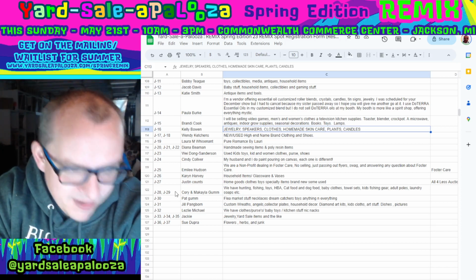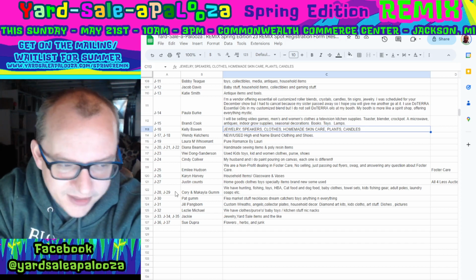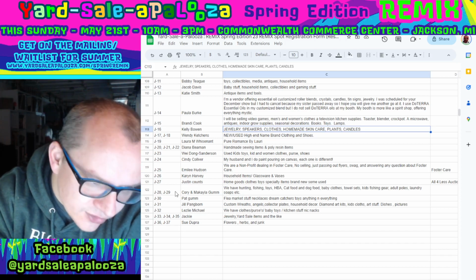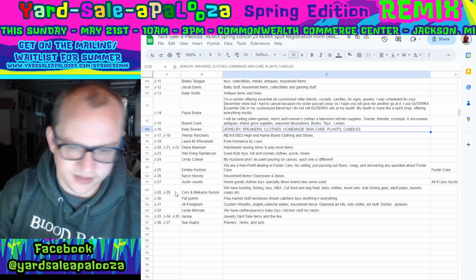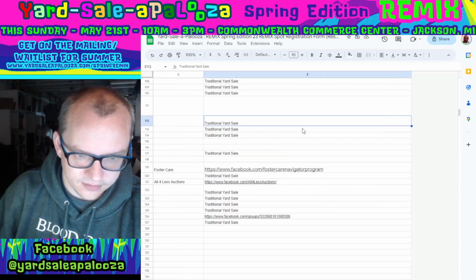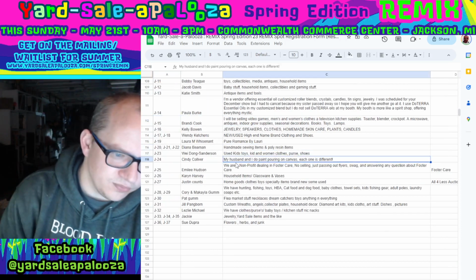Oh, Diana Beeman, triple booth, handmade sewing items and polyresin items. Probably a lot more than that based on the fact that she has not 1, not 2, but 3 booths. Then we have Wee Dong Sanderson, used kids' toys, kid and women clothes, purse and shoes. Wait, did any of these people have a booth as a spot? I don't think they did. They did not. Okay. Cindy Culver, my husband and I do paint pouring on canvas.